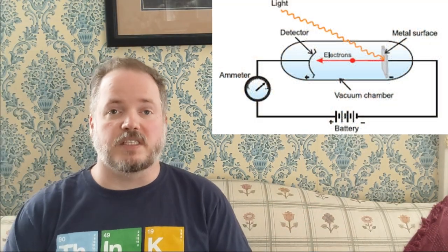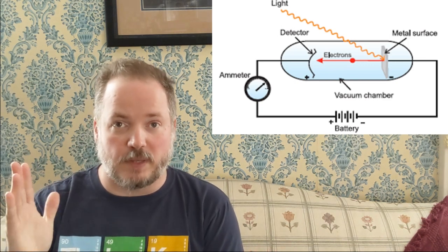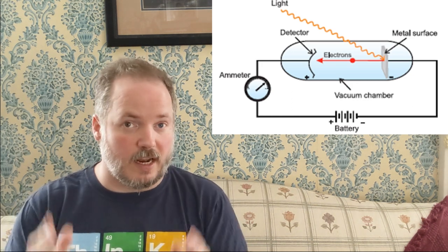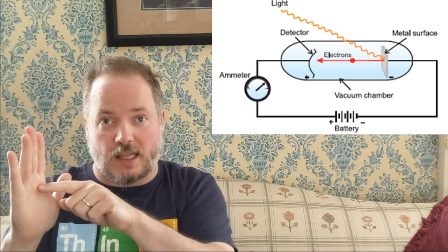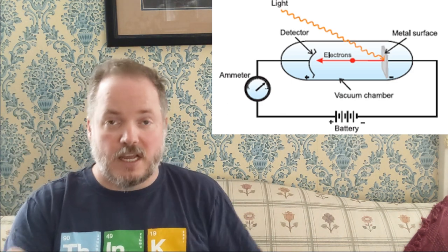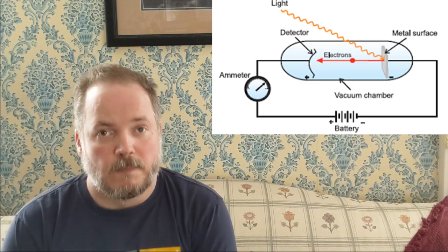So this is Hertz's experimental setup. What you have is a glass tube where all the air has been sucked out of it. There's a metal plate on one side that you shine light onto. It's hooked up to a circuit, but there's this giant gap in between. When you shine the light, electrons get kicked off, fly over to the other side, and complete the circuit. So as long as light is shining, it runs, and when it doesn't, it doesn't.